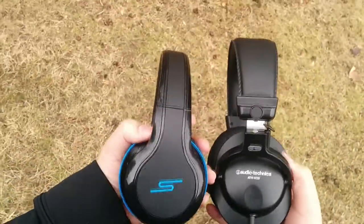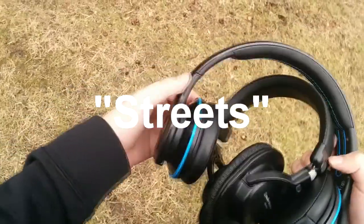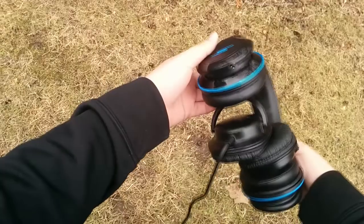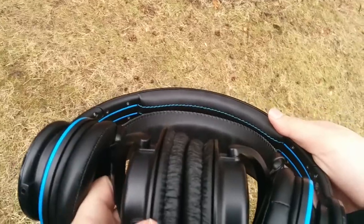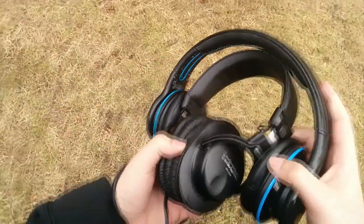And the design aspect of the Streets is much higher than the Ath-m30s. These Streets, you can literally take them out in the streets and wear them and they would look pretty nice, whereas the Ath-m30s would give you some trouble and they're not really that nice looking. Now you can look at the leather on the Ath-m30s, it's more wrinkly and not really that high end, whereas the leather on the Streets is beautiful and amazing and durable and really elegant.